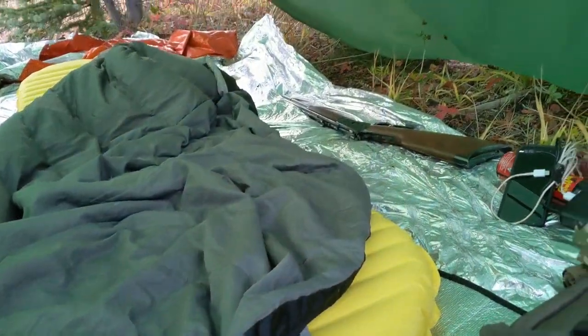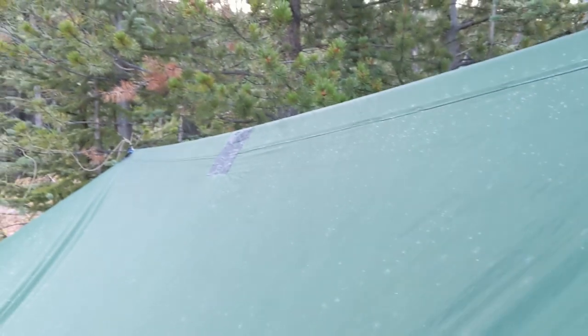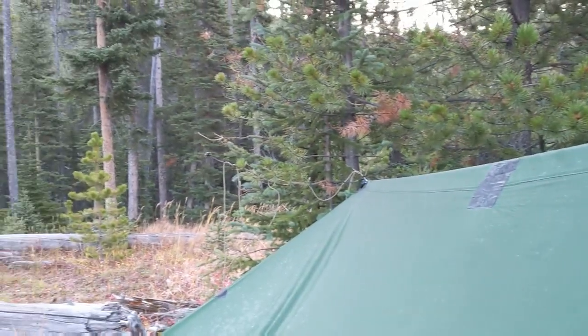Well, good morning. It's day 5. A little bit of frost on the tarp shelter overnight, but otherwise it's looking to be another beautiful day.